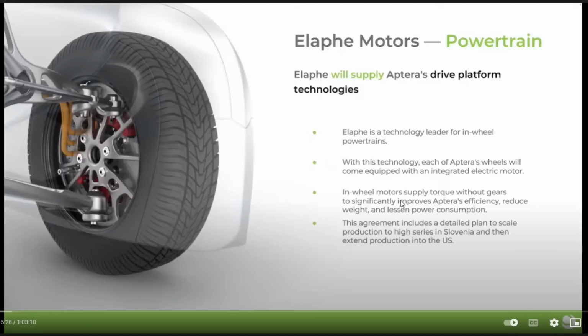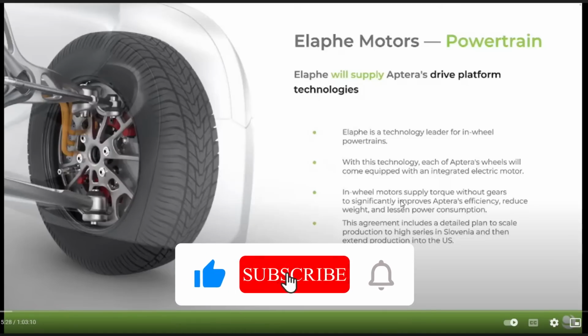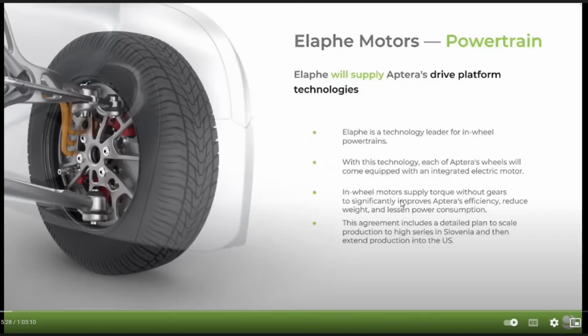Now, we know from watching Elaphe's channel and going through their website that they are building currently a production facility in Slovenia that's going to be a mass production facility. Currently, they have a development facility where they can make small batches of motors, but not at large scale. And so I think the motors that they deliver to Aptera initially will be the small batch that they're making at their development facility, and then sometime in 2023, their mass manufacturing facility will open up, and then they'll be able to deliver motors at scale.